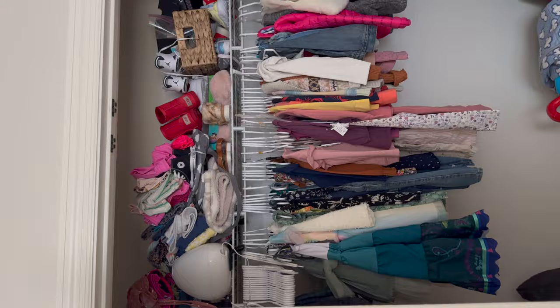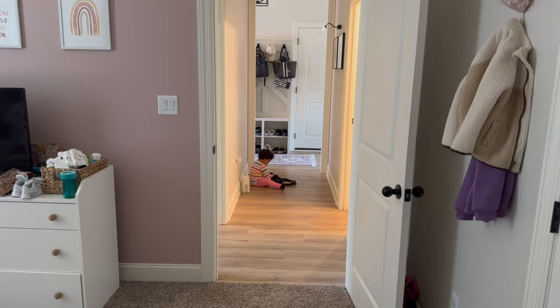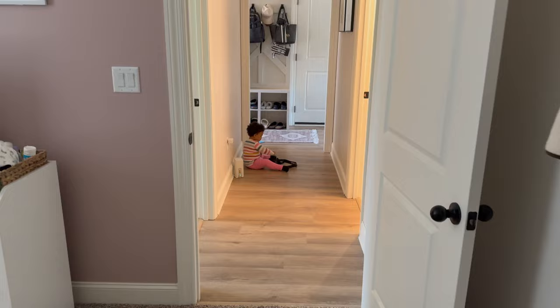Let's see. So you have a closet, which ultimately I think Bobby wants to do a built-in, but this is how it looks now. I don't know, y'all. I think I'm going to keep it this way. We'll see. So you have Shiloh here again. She's going into my office and she's taking my camera.